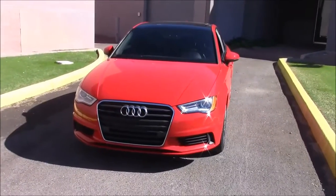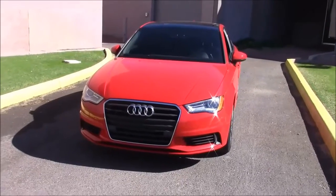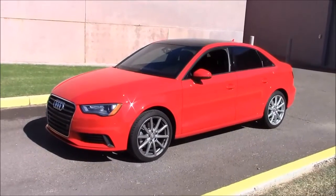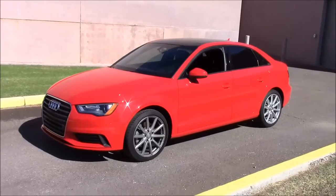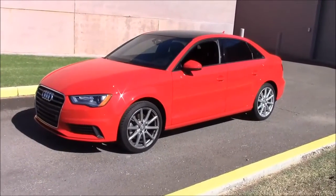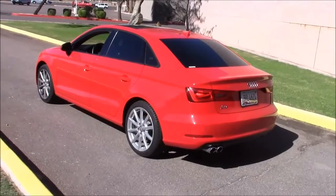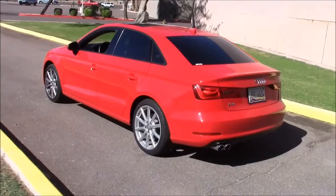We're at our secret garage where we'll be testing the 2016 Audi A3. I think this is a nice looking car, but a lot of that credit can go to the bright red paint. German cars always look better in red for some reason. Looks rather nice from the rear too.